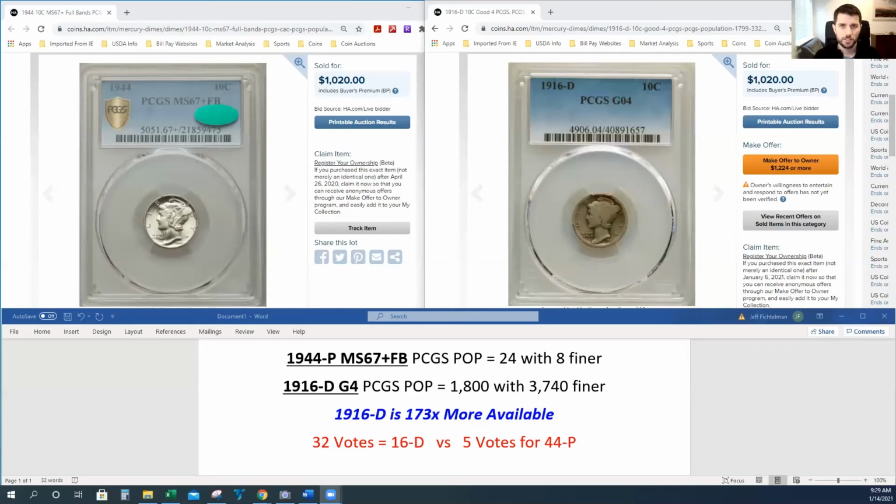So I find this a very curious situation in terms of numismatics, where the perceived rarity is not necessarily tied in with actual population, actual supply of the coin, simply because it is such a popular coin. It's not that hard to find.